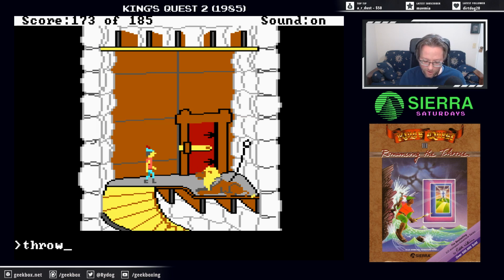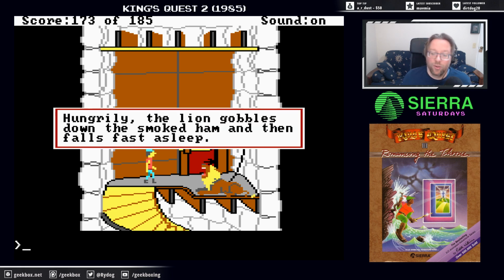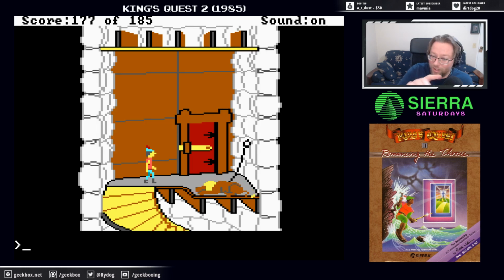Throw bridle at lion. Oh, well. That doesn't work. But really, we want to give the ham to the lion. Hungrily, the lion gobbles down the smoked ham and then falls fast asleep. And that gives you more points.